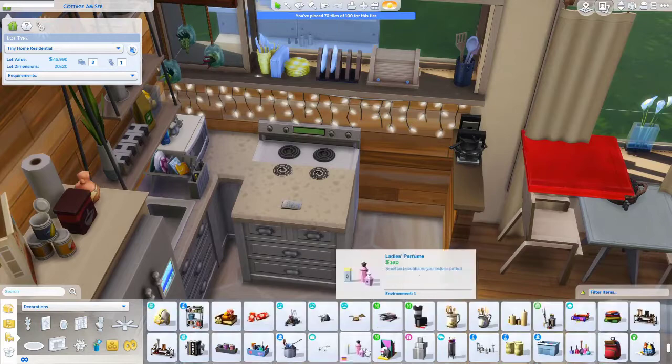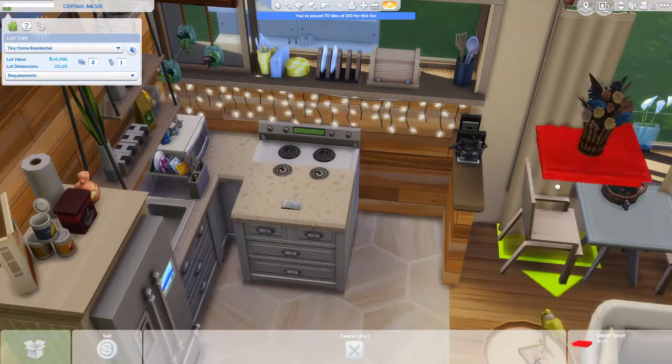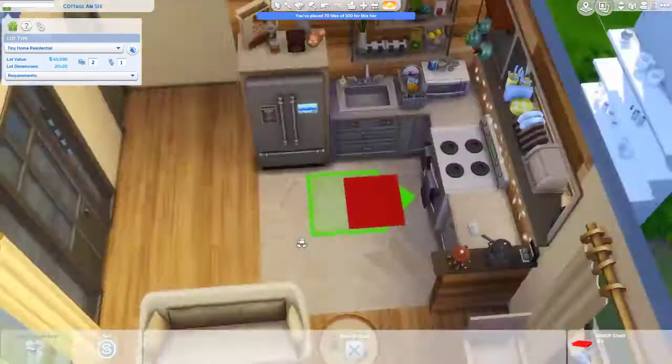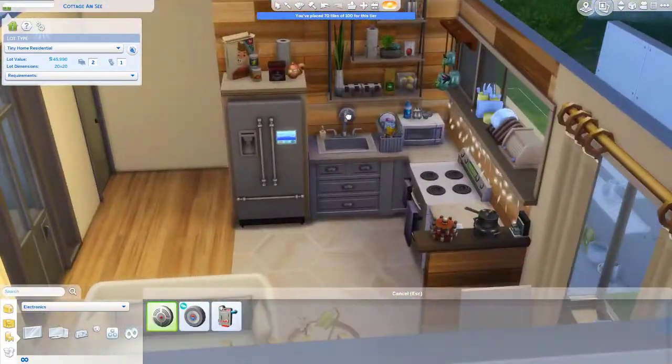Anyways, here I am just cluttering up the rest of the kitchen. I like to put stuff on these little ledges. I think that's really realistic. People would just stick stuff there, like, I don't know, pots and pans, or, as you can see, the spices or something like that. And this is pretty much the kitchen.